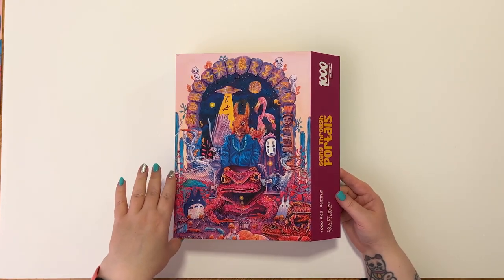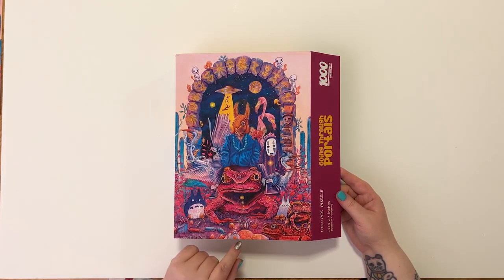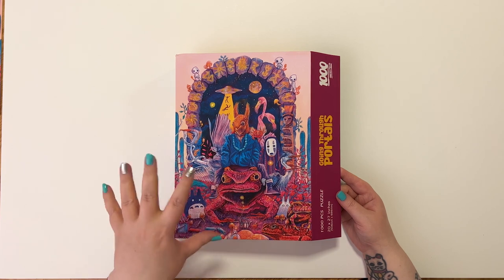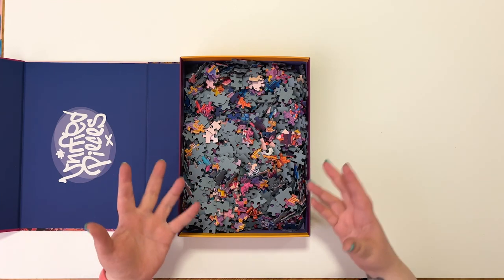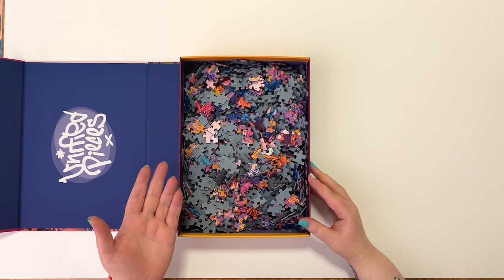So there's not too many areas, except maybe the sky and the reddish bits down here, that look the same. So hopefully there's enough detail, and also with the unique, random piece shapes, that we're not going to have any false fits.